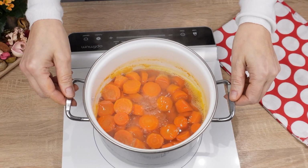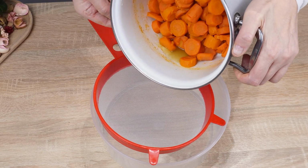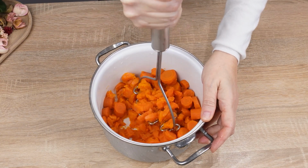Pour 1 liter of water over them. Cook the carrots for 90 minutes. It was Ernst Moro who discovered that carrots cooked in this way could save newborns' lives. After cooking, drain the remaining water, then make a puree from the carrots.